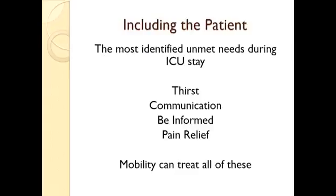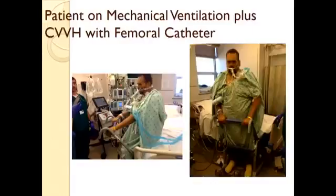Again, mobility treats almost all of the most pressing unmet needs of your patients during their ICU stay. So now it's time for you to get involved in this process. Here's our patient getting up out of bed. He's on a femoral catheter for CRRT, and he's on the vent, obviously. So let's start with some of the typical pieces of equipment that we consider a barrier to walking patients down the hall. Because it is walking that your patients really most want to achieve.